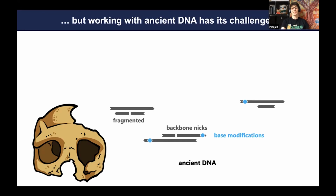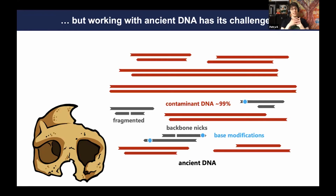But the biggest problem is, for example, this Neanderthal skull here has been sitting in dirt for hundreds of thousands of years. Your DNA sample is going to be full of contaminant DNA, primarily soil microbes, maybe some DNA from the people that excavated this bone. So it's not going to be the most ideal DNA extract.